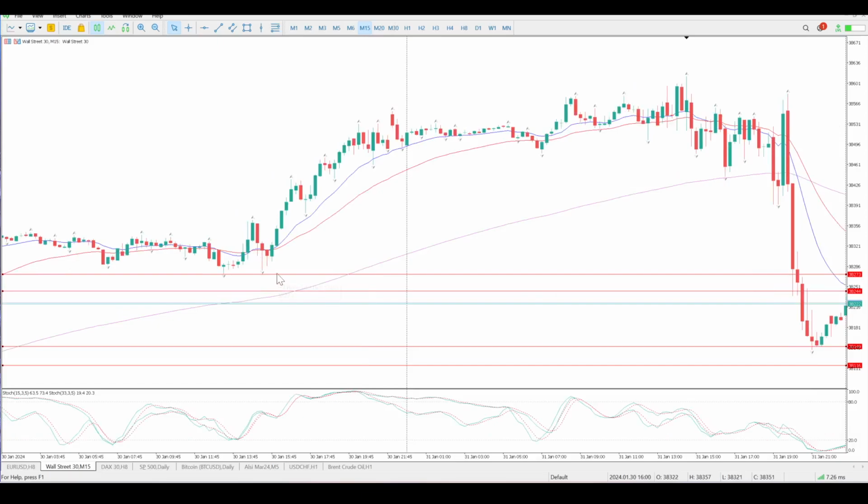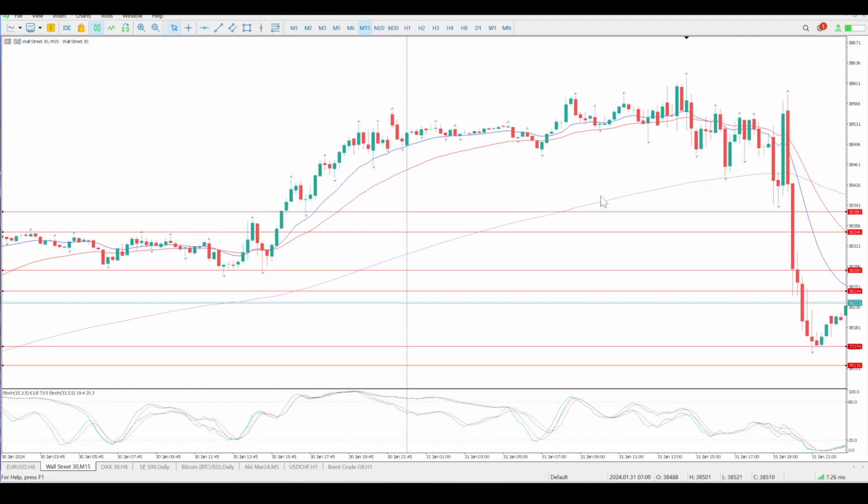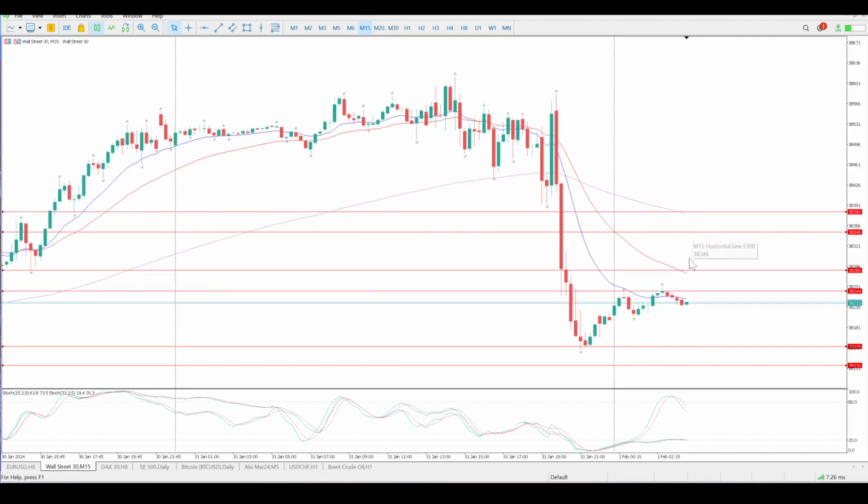I'm just going to fine tune this level a little bit. You can see there is a pin bar there, and I'm just going to add one more level in because we're going to need a little bit more structure. So we're going to add 2 more levels in here on the 15 minute. Really messy. Okay, so I'm looking for price to get to 38,280 or alternatively 38,346 or 38,380.